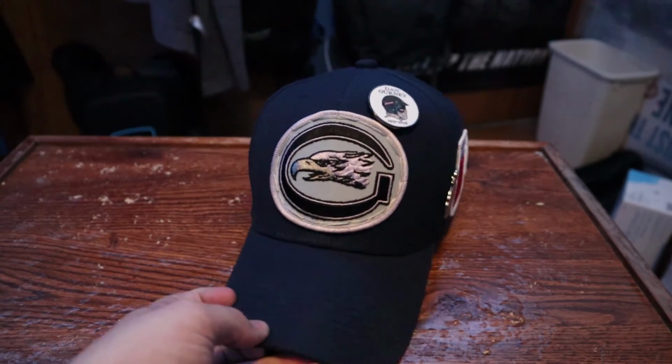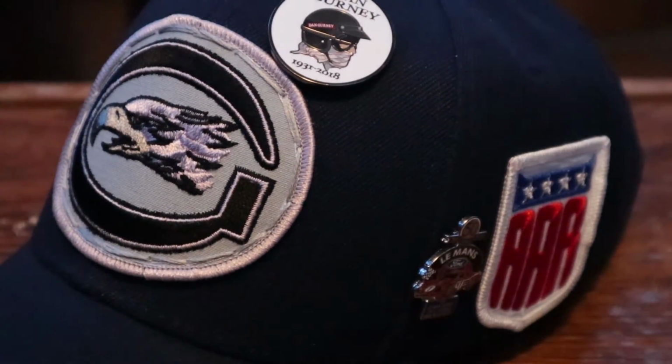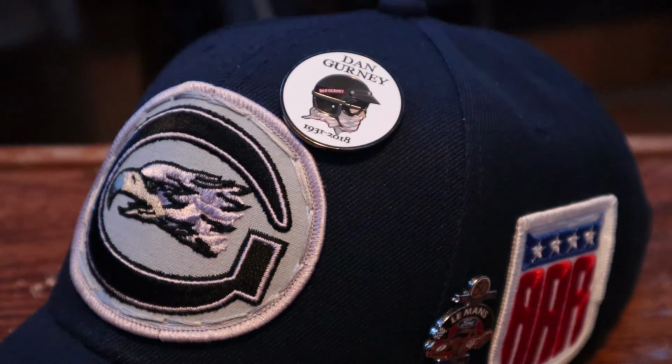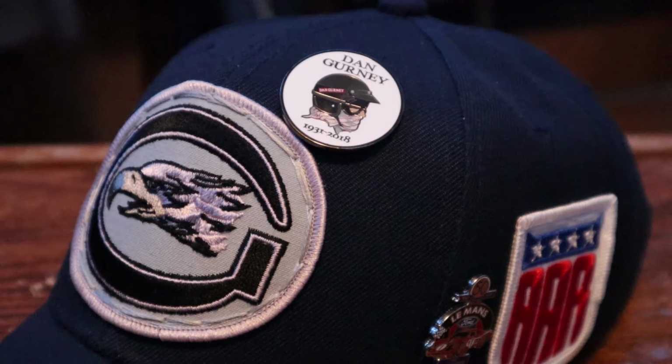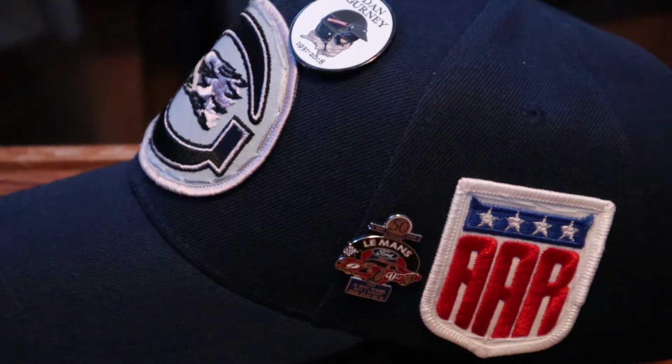Now they included other items, and this stuff I didn't even ask for. They just included it. They gave me a Dan Gurney pin for his birth year and his death year, which I think is really, really cool. Put it up on the top there in one of the hat vents. We got a pin of him winning the 1967, I believe. It's the 50th anniversary pin of him winning Le Mans. And then behind that, we have another All-American Racers patch that I went ahead and sewed onto there. And all in all, I think it looks really, really good.